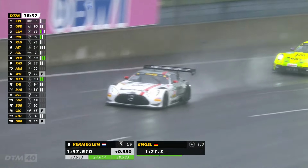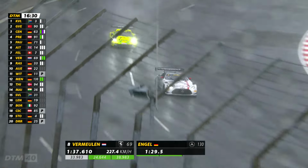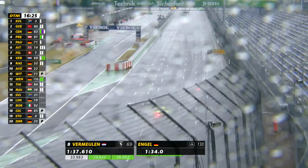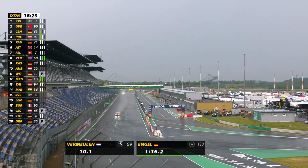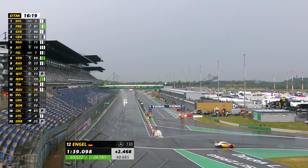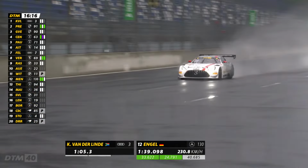137.159, and this is Maro Engel about to improve as well. Thomas Preining behind him on the road. Thierry Vermeulen with 2 personal best sectors again, but not quite putting the whole lap together. Maro Engel comes through now and stops the clock, but again, backed off in that final sector.